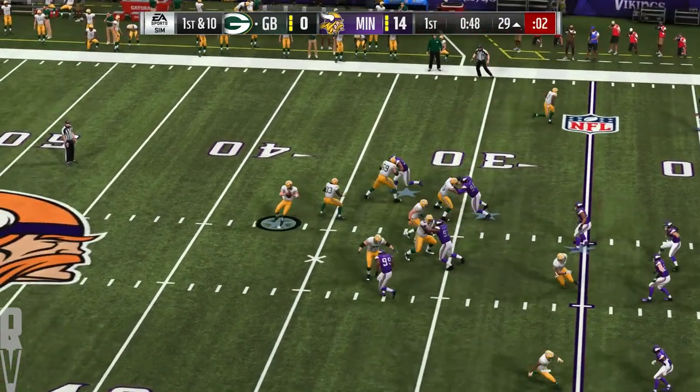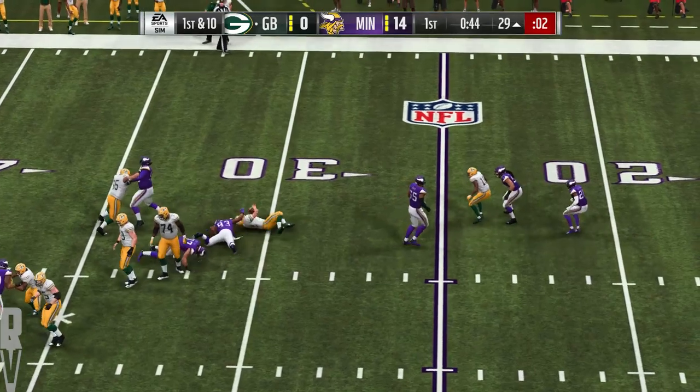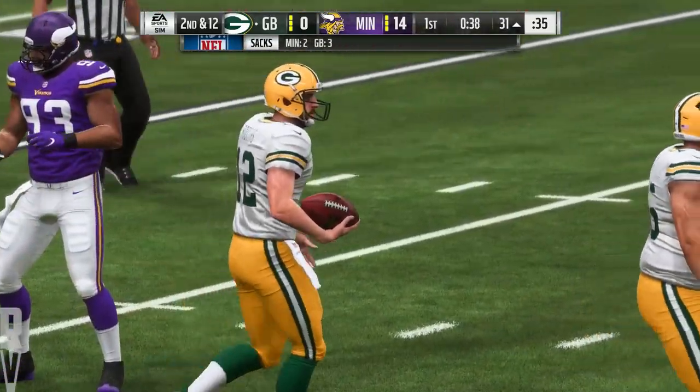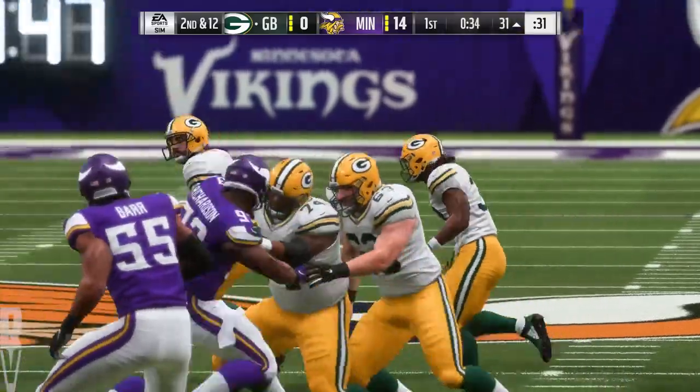Rodgers now on 1st down. Under pressure, and he'll go down. Sacked back at the 31. Sheldon Richardson able to get in there and drop him for a 2-yard loss.